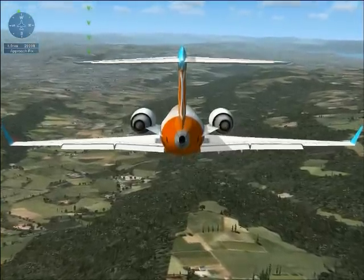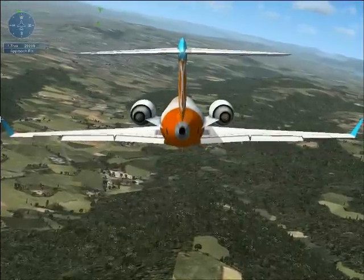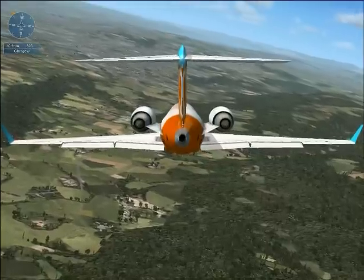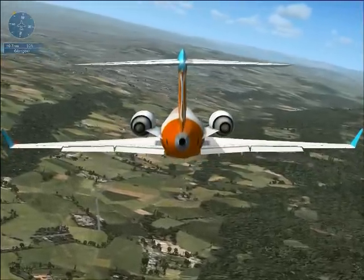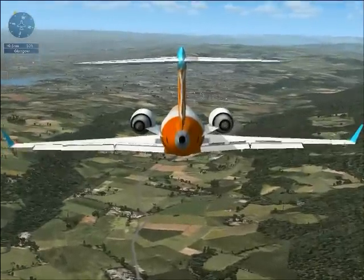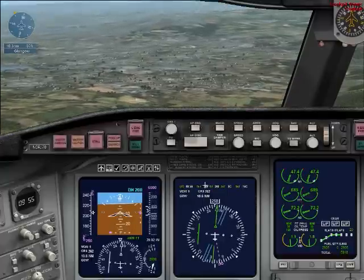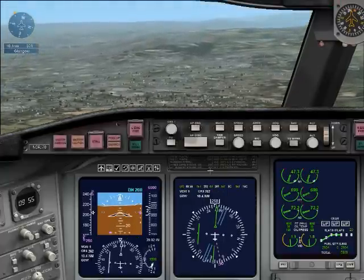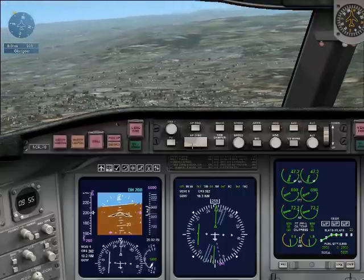526, turn left heading 230, vectors for the visual approach runway 23, report the runway in sight. Left to 230, looking for the runway, Orbit 526. Here we go. Turn left to 230 degrees. We should see the runway straight ahead once we roll out. Okay, level off here at 3,000 feet and bring the thrust back up to about 50% N1 to maintain 210 knots. Okay, I see the runway.